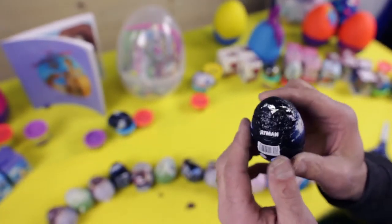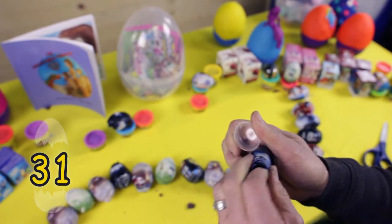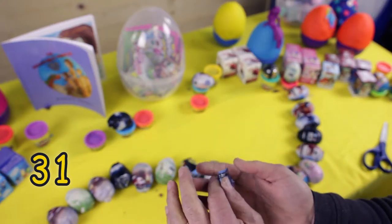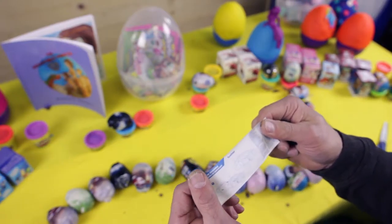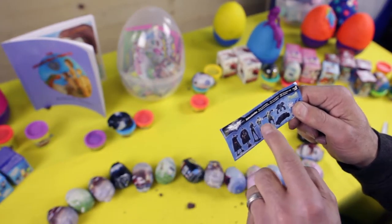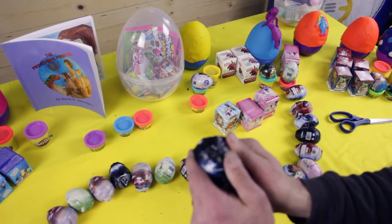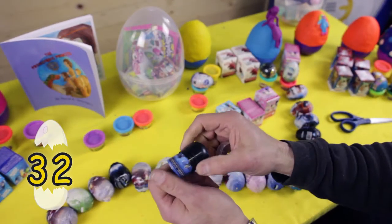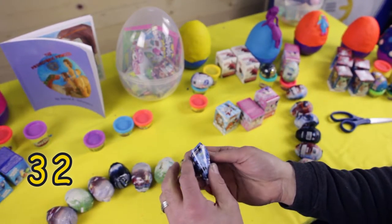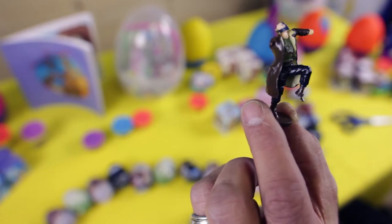Now let's grab this one, and this is Batman. Oh, the car. It's called the Tumbler. And there's seven different ones you can get. 3, 4, 5, 6, 7, and the car. Very cool. Okay. Now we're gonna open another Batman up. Okay, let's see who we have. Bane. He's definitely a guy on the nasty side.